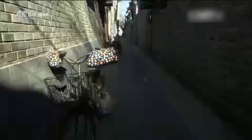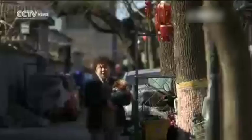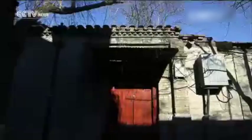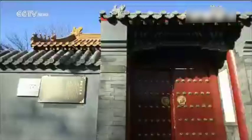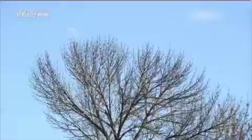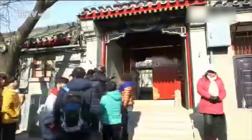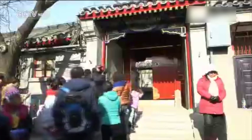Here, behind the grey brick facades, echo tales of dynasties past. These alleys are Beijing's Hutongs, ancient lanes that once ran north to south, east to west across the entire city. The Hutongs provided access for the residents of the traditional courtyard homes, or Siheyuan, on either side. And all these centuries later, many people still live in these historical neighborhoods.